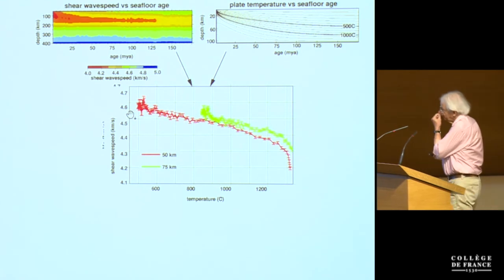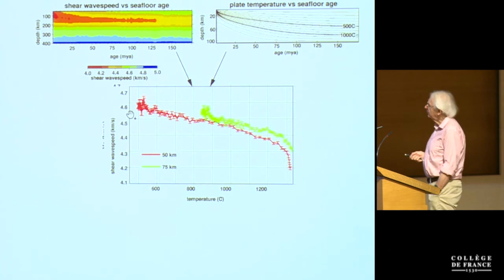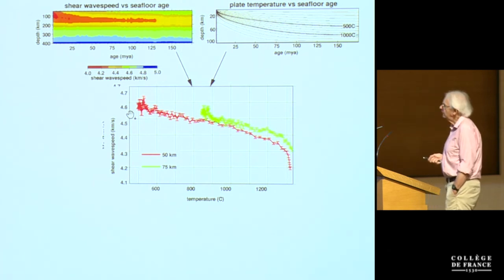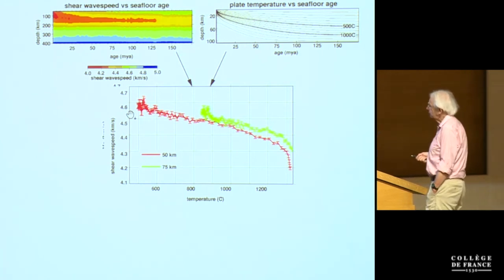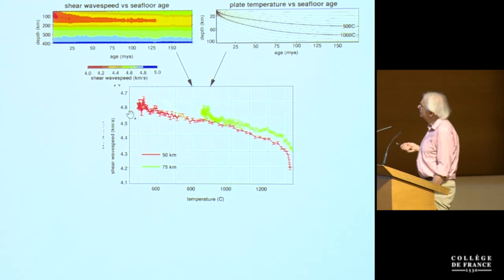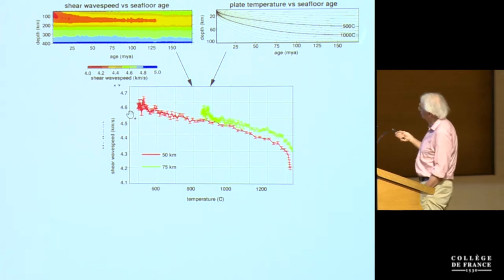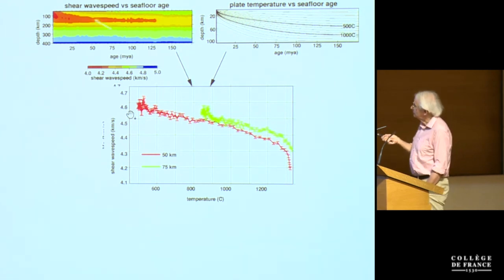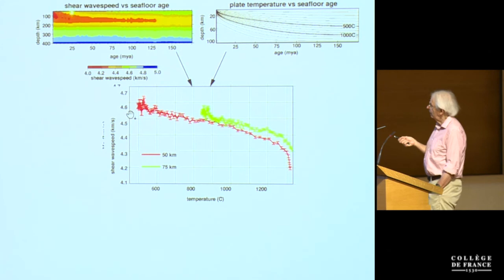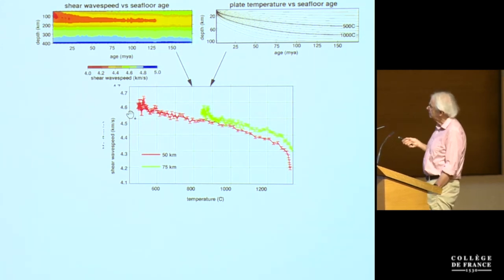The last part of this story is the most recent, which is that we can now look at the temperature in the ocean, in the oceanic lithosphere, by actually using surface wave tomography. And this is the thermal model, which I've just been talking about, which is taking into account the variation of thermal conductivity with temperature. This is a stacked picture of the velocities beneath the Pacific, stacked according to the age.